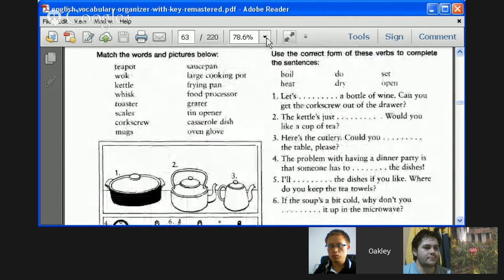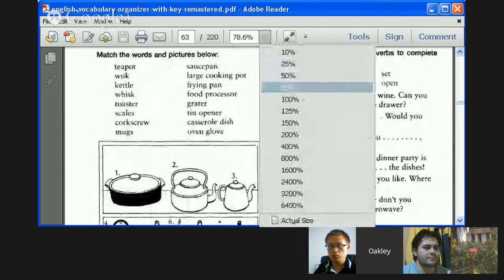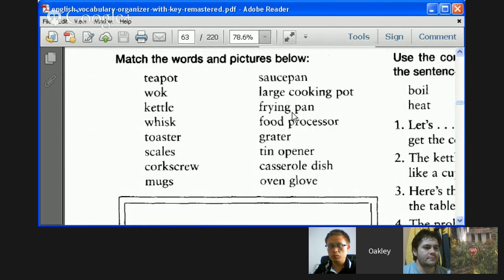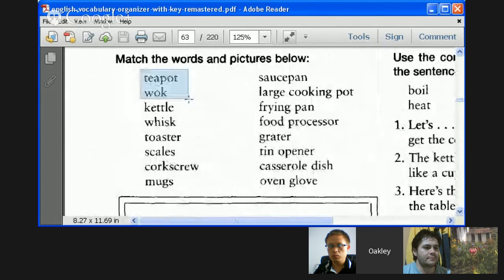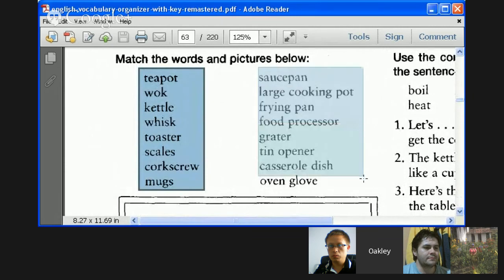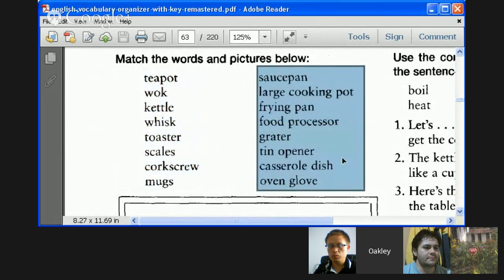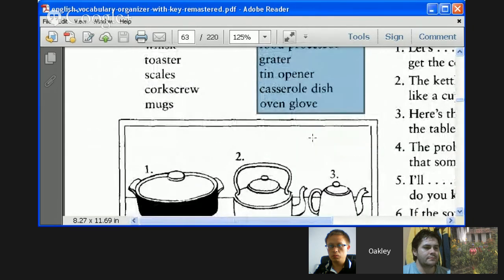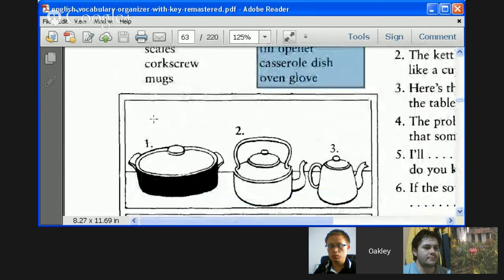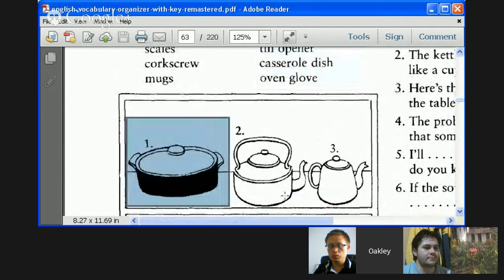Okay, let's look at equipment. Now we'll get to our equipment here. Alrighty, here we go. Here are the words: teapot, wok, whisk, scales. Oh, there's some crazy ones here. Food processor, tin opener, casserole dish. Oh, there's a casserole dish. Oven glove. All right. Number 1. Okay. What is number 1?